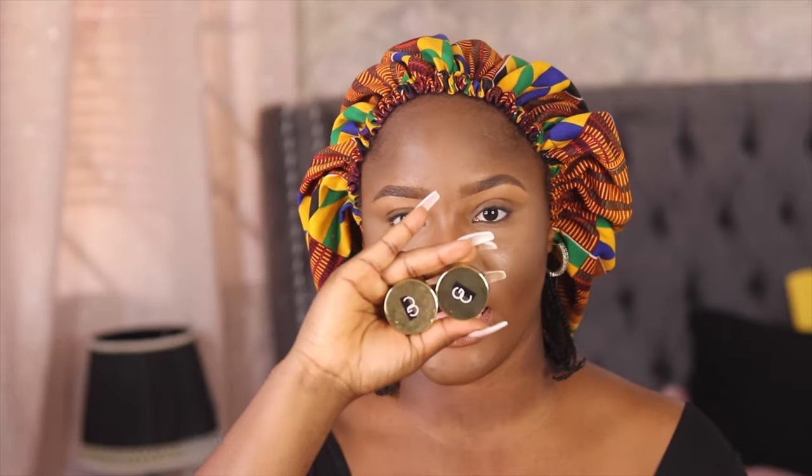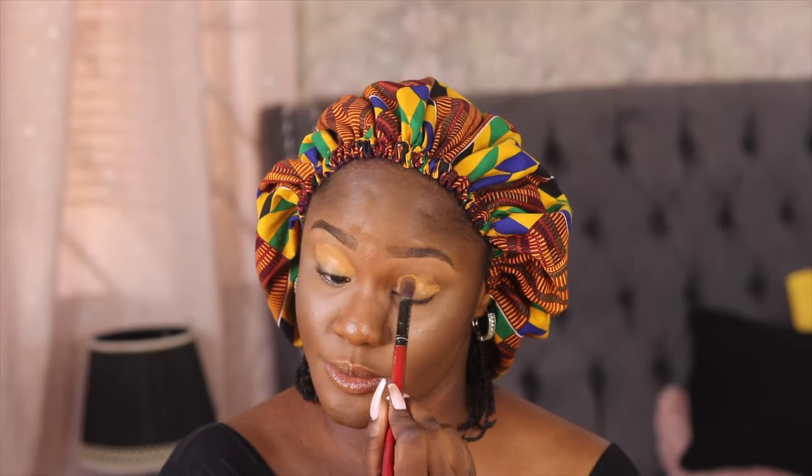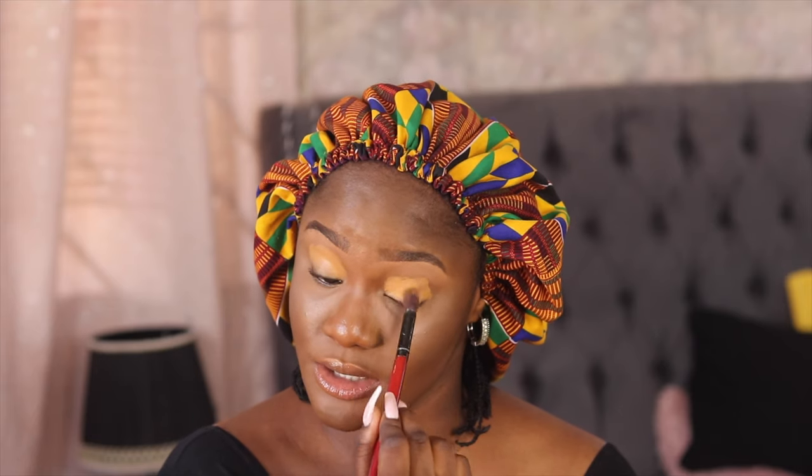I'm going to be priming my eyes with the Gerard Cosmetics Clean Canvas Eye Base, and I have the shade Fair and Cocoa here. This is such an amazing eyeshadow primer, but it can also double as a concealer.